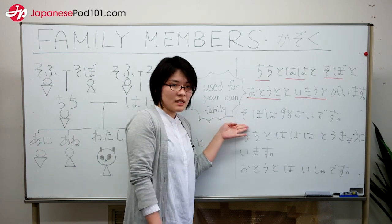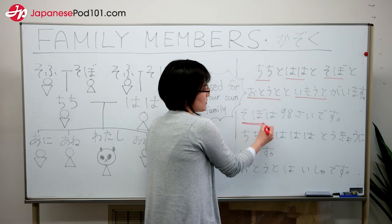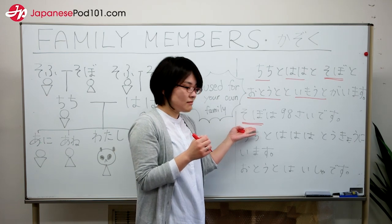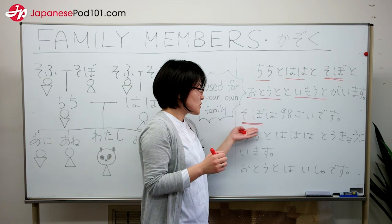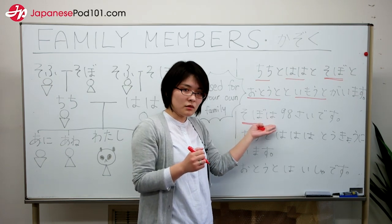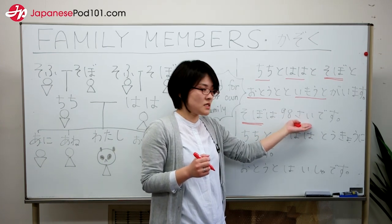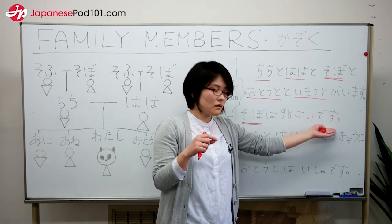So move on to the next sentence. Here you would find the same word, 祖母. So this sentence is talking about my grandmother. 祖母は98歳です. 祖母 means grandmother. Wa is a topic marking particle. 98 means 98. And sai is a counter for age. And desu means it's, am, and are.